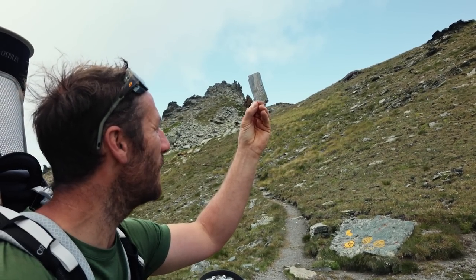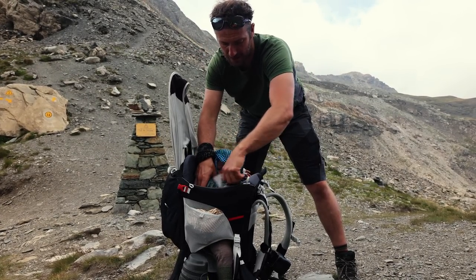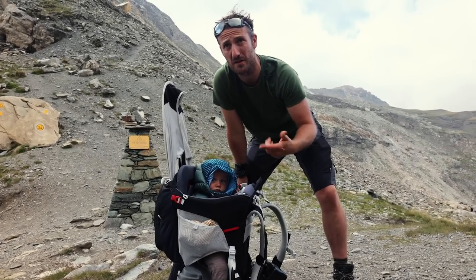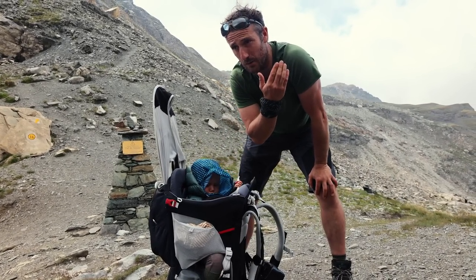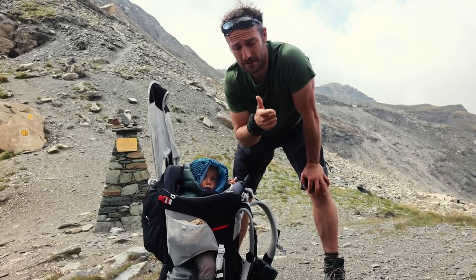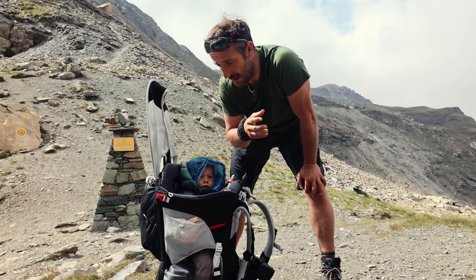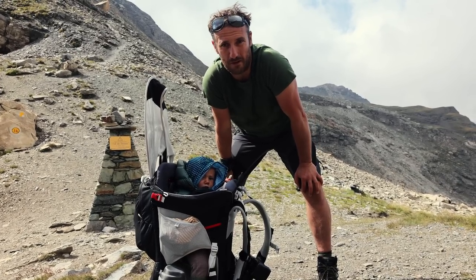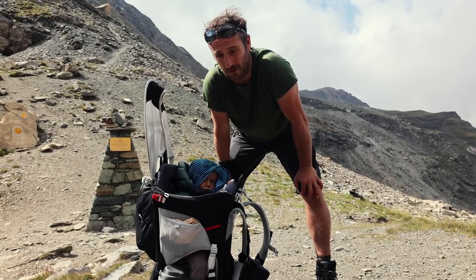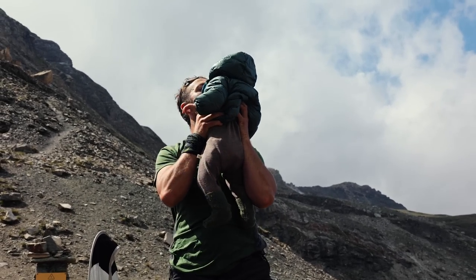Hello. So, after all of that, Aoife's just woken up. So actually, we've decided to change her clothing. We're going to put her in a suit, because obviously it's going to get cooler as we go up. The wind's picking up as well. So we'll get her out of a down jacket, put her in a suit, feed her to regulate her ears, and then we'll make a move. Also means I can put the long lens on. As she's awoken and we're at the col, it seemed like a good opportunity to get this done quickly.